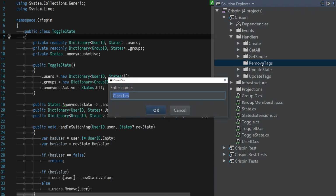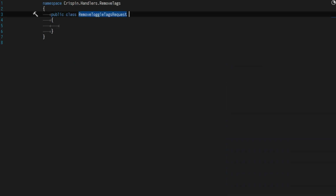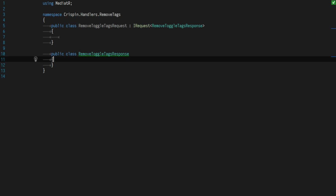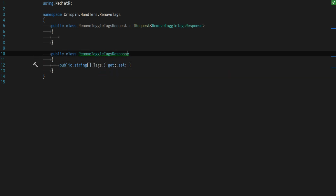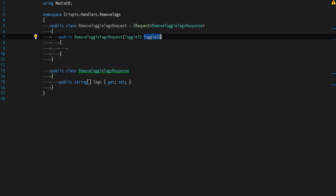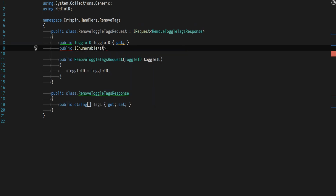See, I just have to be nice about Rider and then everything starts working again. So, a remove toggle tags request. See how quickly we can implement this. And the request is an IRequest in mediator of remove toggle tags response. And that has a public string array of tags. This will be the remaining tags on a toggle. This itself will have a constructor which takes in a toggle ID, and it will have a public settable property which is going to be our IEnumerable of string tags. It's going to be the ones to be removed.